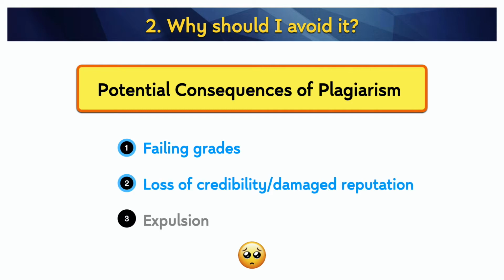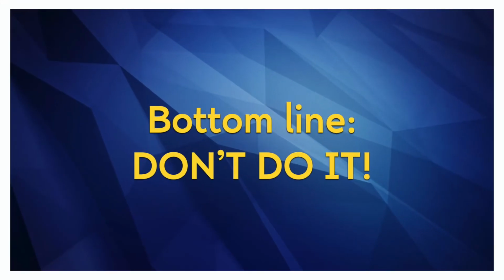Plagiarism also lowers your credibility, potentially damaging your reputation with other professors on campus. It can even lead to expulsion from school. This is the most extreme consequence in which you would be kicked out of school and no longer able to attend or graduate. This could also happen retroactively if it is found out that you plagiarized after you graduate. Your degree could be taken away. As you can see, it's simply not worth the risk. The bottom line is, don't do it.